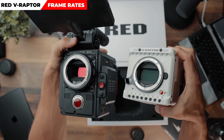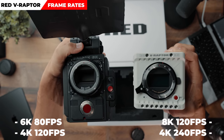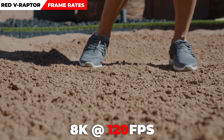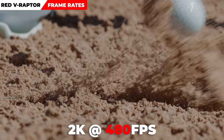But the next big upgrade I was excited about was the frame rates. My Red Weapon could do 6K at 80 and 4K at 120, and the Raptor can do 8K at 120 and 4K at 240 and 2K at 480. So having these slow motion capabilities at my disposal is something I felt would be very useful on any given number of projects.